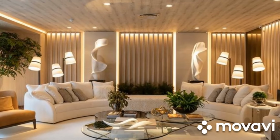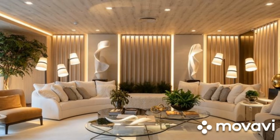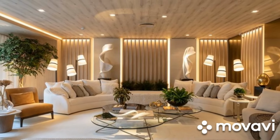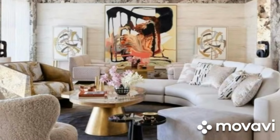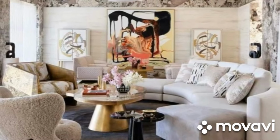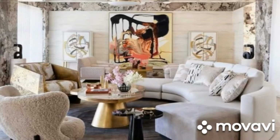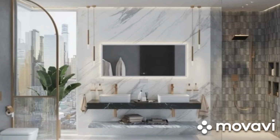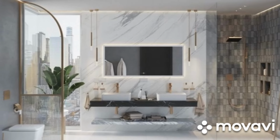Multifunctional furniture. Maximizing space with multifunctional furniture is essential, especially in smaller homes or apartments. These pieces are designed to be versatile, offering multiple uses without sacrificing style. Here are some popular multifunctional furniture ideas that can help you make the most of your space.